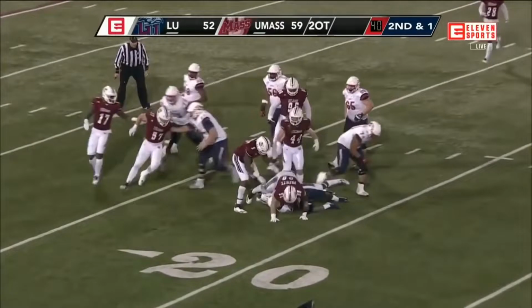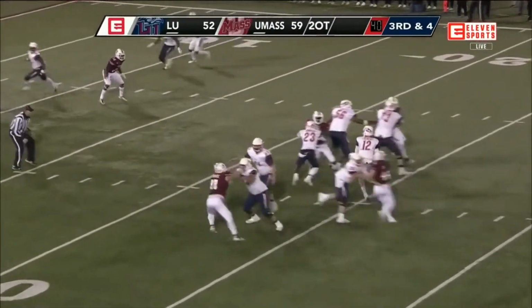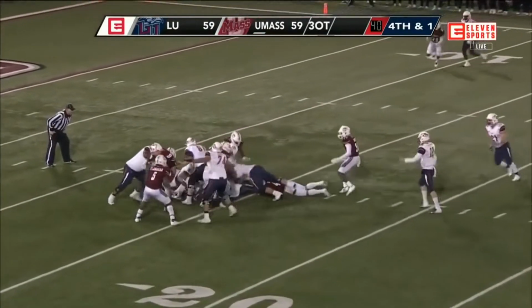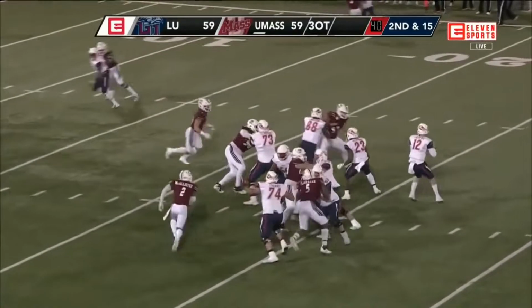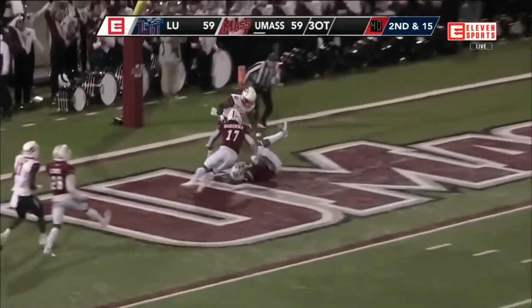Boyd's been good. Third down and 4. Calvert has room to run. Calvert to give, and that's a first down. 2nd and 15. Calvert to pass. Under pressure, throws it up, and it is intercepted.